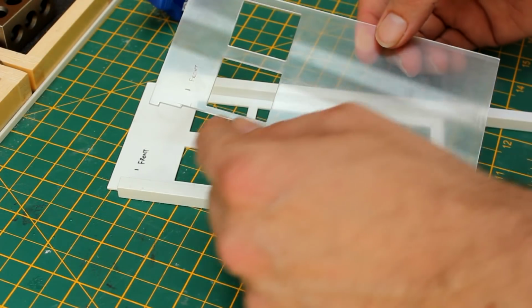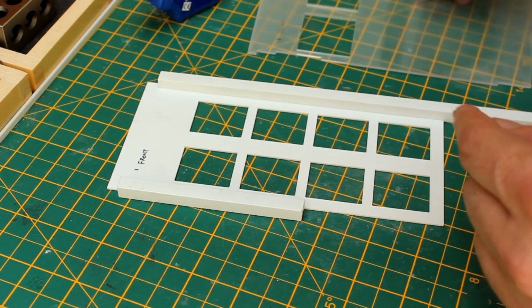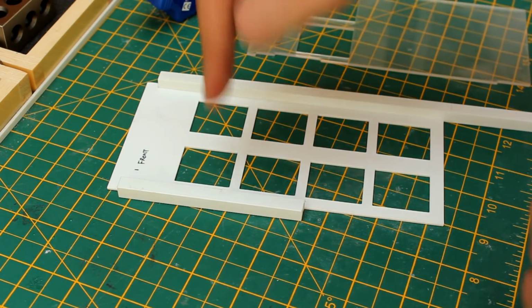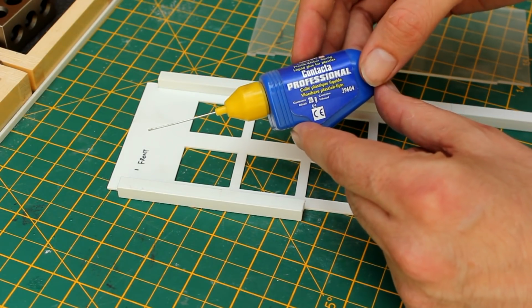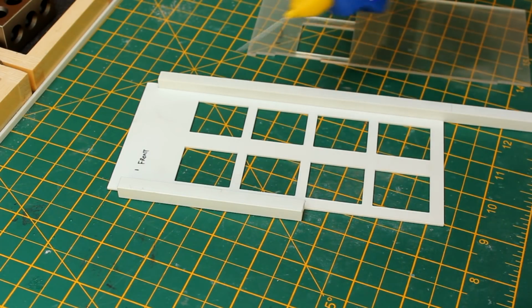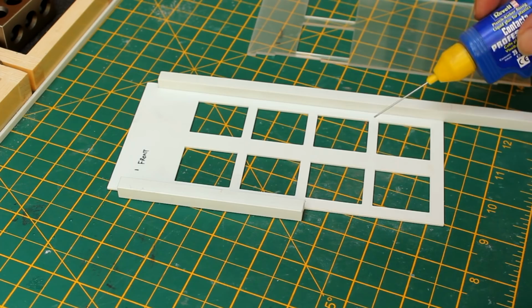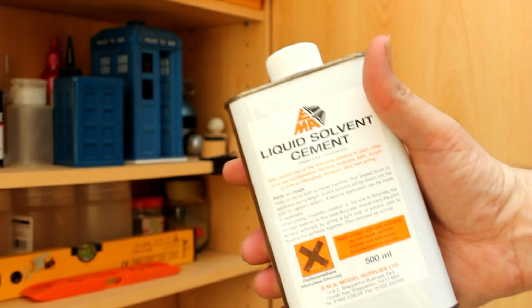So now that this has had its hinge parts taken out and it's been sanded, I would like to adhere this to this, and to do that I'm going to be using this solvent cement. I'm using it just to tack it down, so I'm going to go all around the edges, and just tack it down, and then once that's held in place and it's nicely positioned, I shall go in with this.